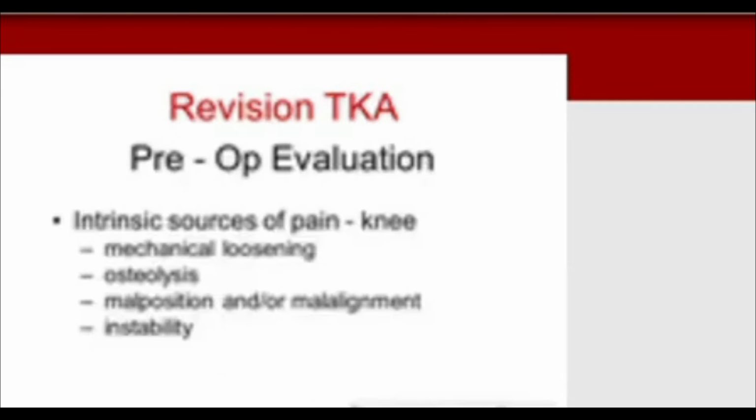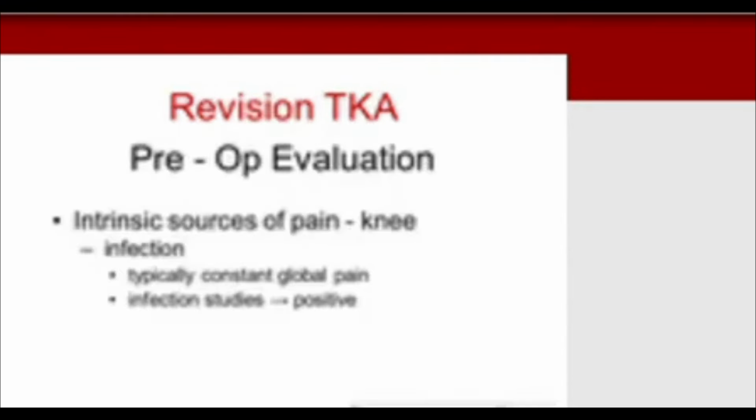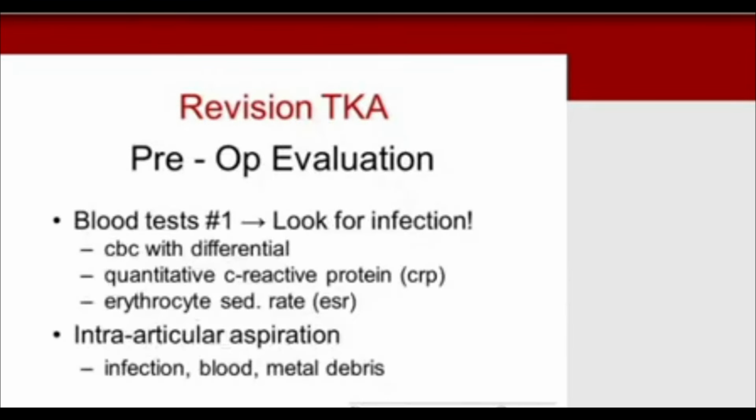Intrinsic sources of pain include mechanical loosening, which you'll see radiographically, osteolysis, which you will see with effusion and radiographic lytic lesions, malpositioning, malalignment, and instability. Also infection, which gives you constant global pain. That would be the cue for you to think about infection. Infection studies are positive. Remember, for the evaluation, blood tests are number one. Infection is high on the list, so you want to evaluate with your CBC, CRP, and ESR. You want to aspirate the knee looking for infection, and any blood or metal debris to suggest mechanical loosening or osteolysis.